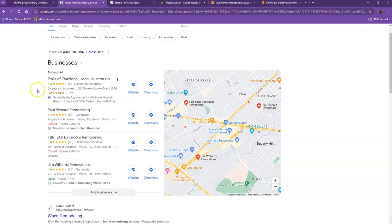Let's go ahead and start off with the first one. These are what we call the map pack. This is something you really would like to be on, since these are the ones that get a lot of attention, a lot of traffic, and they're easier to find. One way for you to be here is to have a Google My Business profile where you'll enter as much information as possible, like the company name, phone number, email, company address, hours of operation, photos, and so on and so forth. Also, if you add that same information into as many directories as possible, like Yelp, Yellow Pages, Angi.com, that'll really help you appear in the map pack faster.